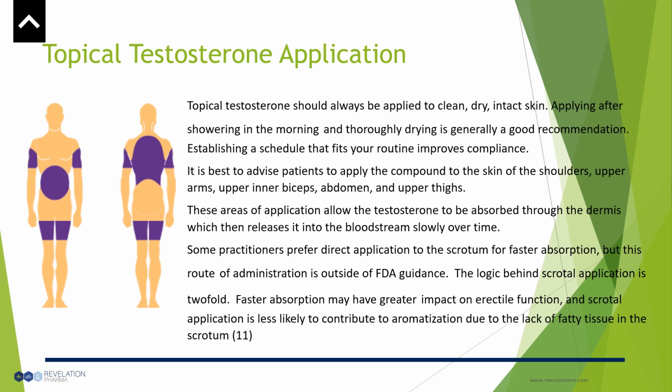So, application sites. Like I mentioned before when talking about the trade products, you use the shoulders or the back of the arms, because you need a lot of surface area, a lot of open skin. The good thing about the compounded products, because of the lower dose volumes, is we have the ability to use a much more varied set of application sites.